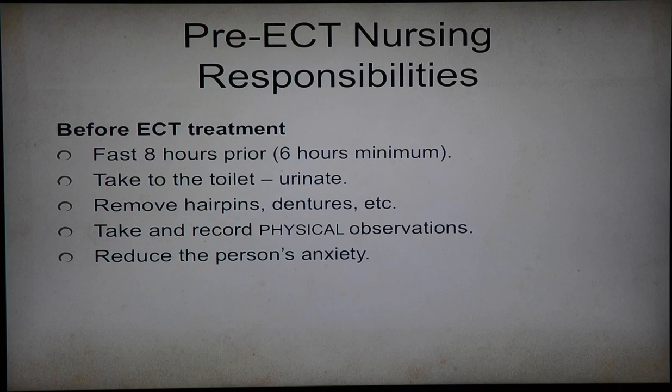Pre-ECT nurses' responsibilities. Before ECT, you have to make sure that the person has been fasting for at least 8 hours, with a minimum of 6 hours. Take the patient to the toilet so that they can urinate before the procedure. Remove any hairpins, dentures or chains. Take and record physical observations. Help reduce the person's anxiety.